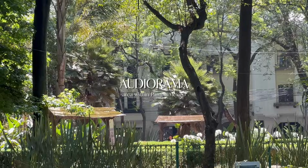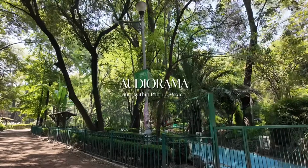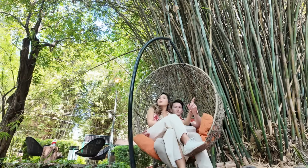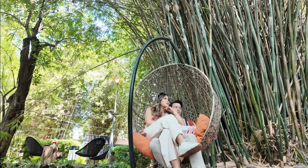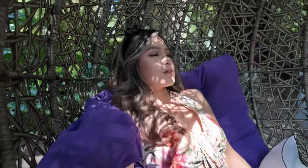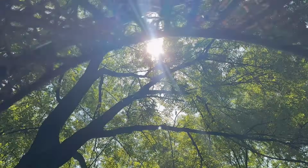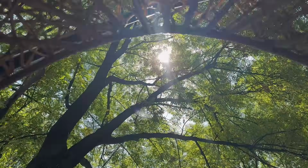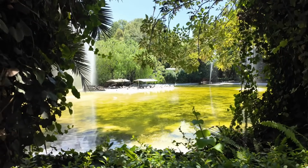We spent our last few hours in Mexico City going for a walk and stumbled upon this area in Parque Mexico. It was a quiet zone with calming music playing in the background, and it felt like we had just been transported to a yoga retreat. We ended up sitting on a swing chair for over an hour, just listening to the birds and soaking up the fresh air. And this simple moment turned out to be one of our favorite memories and the most perfect way to wrap up our time in Mexico City.